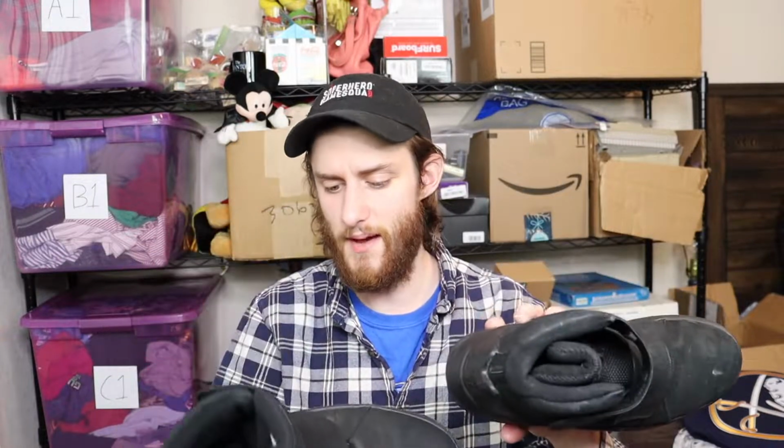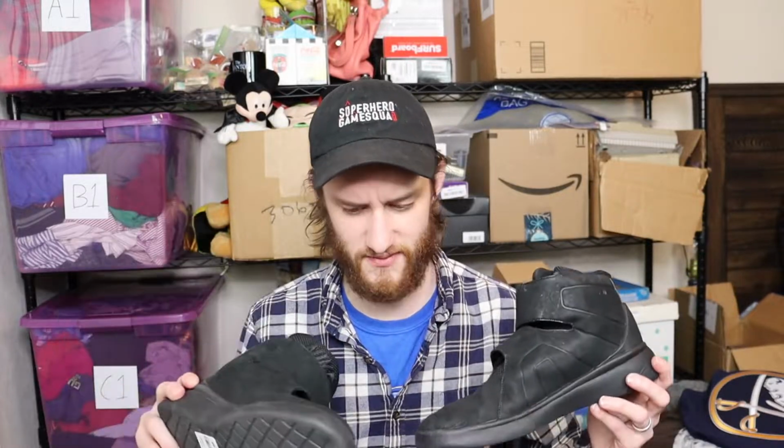And then last but not least, I've got these Nikes here that I don't even remember the brand name. Oh, I do. I remember now. They're the Marksman. I think that's the right word. Nike Marksman. These things are beat up, but that being said, I think they'll clean up well. They have scuffs and stuff like that. I think that can all be cleaned up.